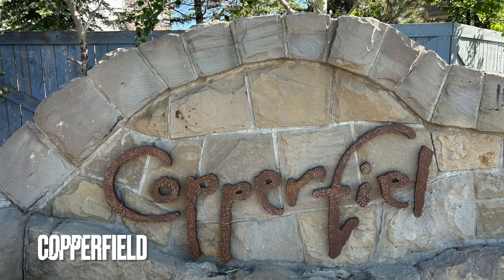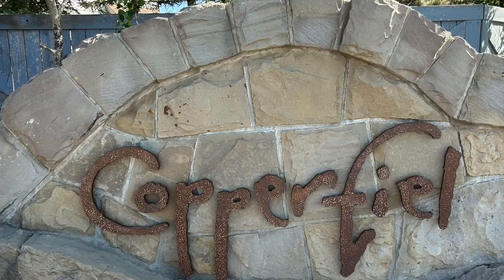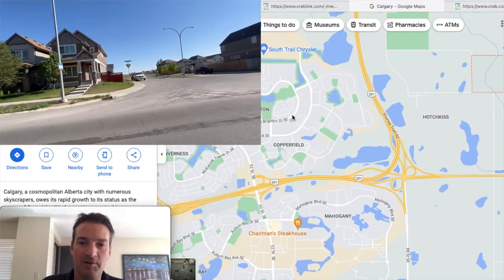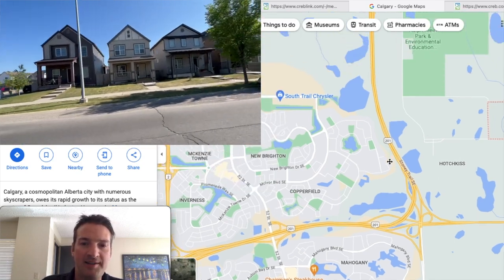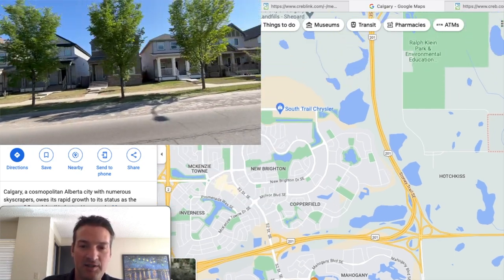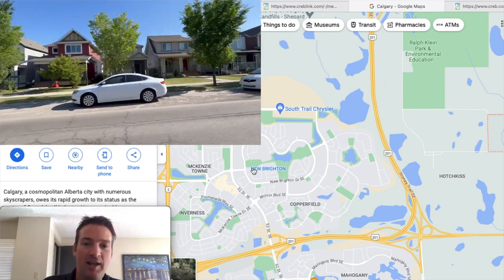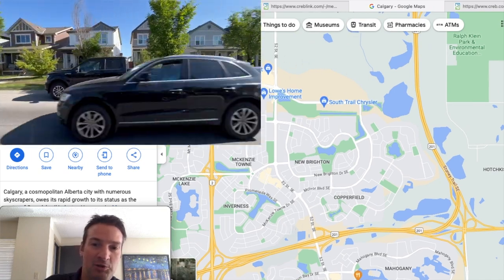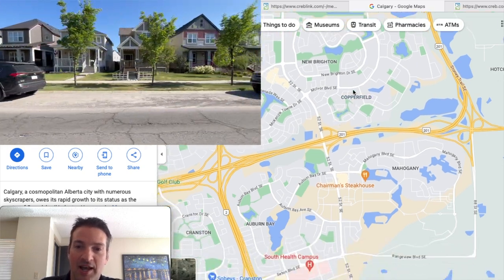Moving along just north of Mahogany, across the Ring Road, we come to the area of Copperfield, this section right over here. So on the Google map, you can see it right here, Copperfield. A good area. It's got good proximity to both 52nd Street, the Ring Road, to Sony Trail. And it's also got good proximity to the 130th Avenue Shopping Center. So good access routes in and out.